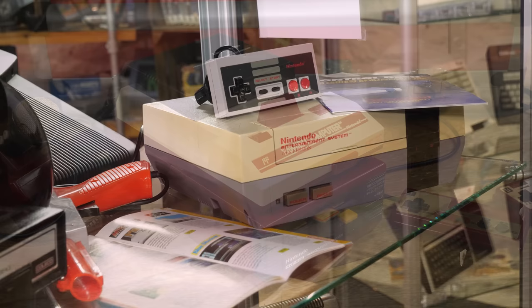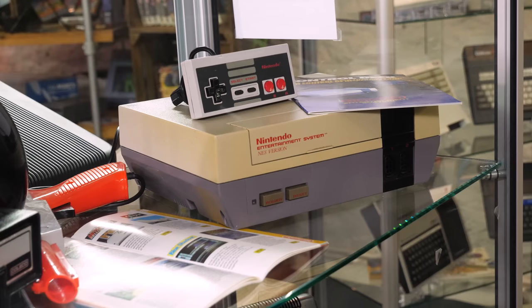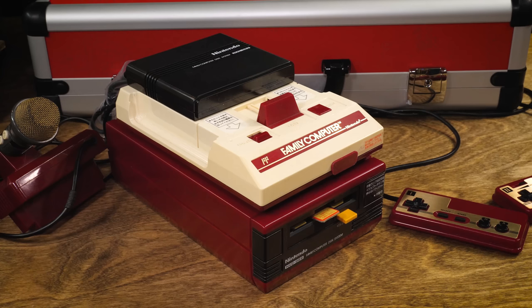That's not to say the NES control deck that the West got was a bad-looking machine. It's beloved for its own reasons, and it certainly looks like it could take more punishment from excited gamers than the original. Not to mention it has controller ports, whereas the original had hardwired controllers. They're both great-looking machines though in their own right.